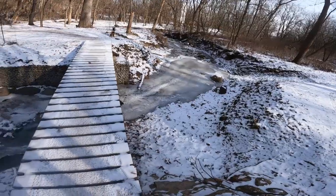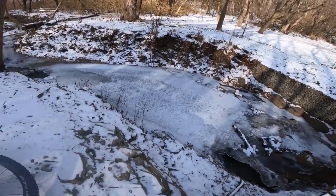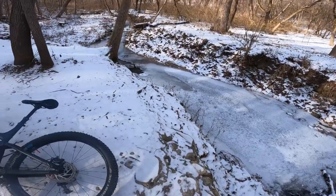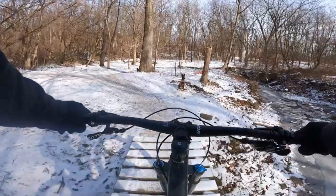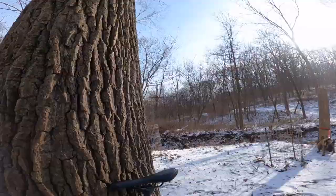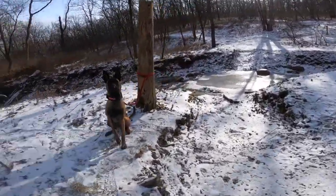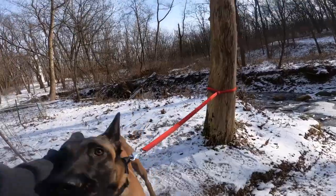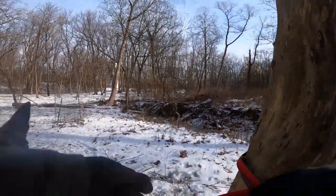Look how pretty it is when it's all under ice. This is very cool. So I think we did like a mile and I think that's enough. Right? I think that's enough for today.